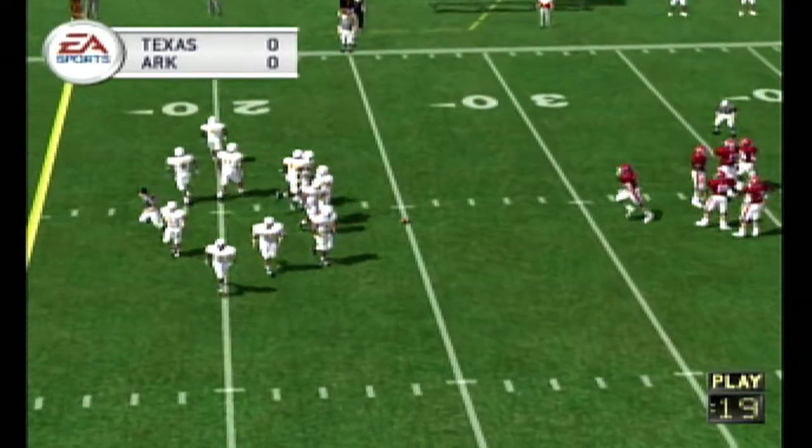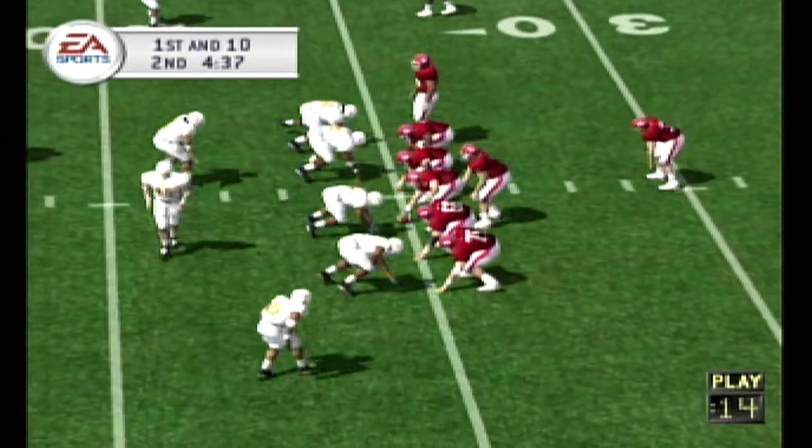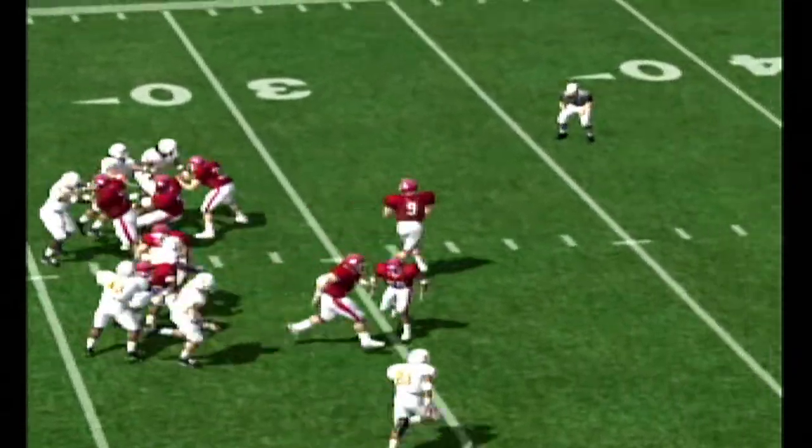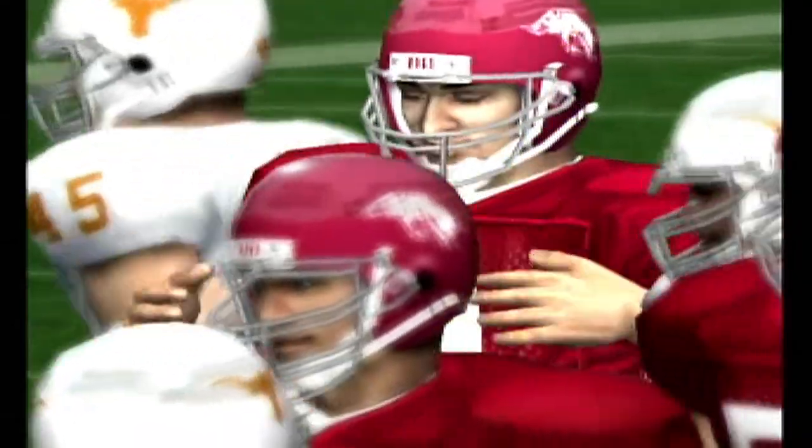It's first and 10. Seventh play of this drive coming up. Texas comes out in a 4-3. He throws it, incomplete pass. And that was out of reach for his tight end.